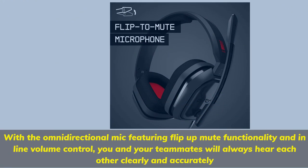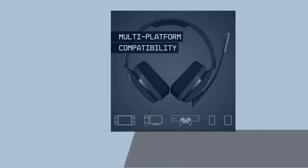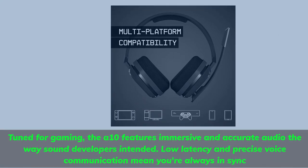With the omnidirectional mic featuring flip-up mute functionality and inline volume control, you and your teammates will always hear each other clearly and accurately. Tuned for gaming, the A10 features immersive and accurate audio the way sound developers intended. Low latency and precise voice communication mean you're always in sync.